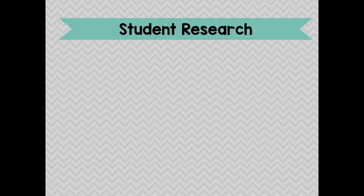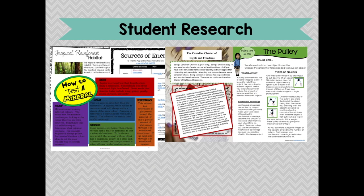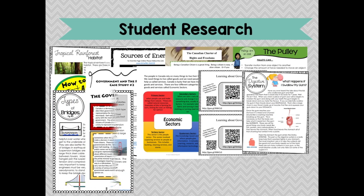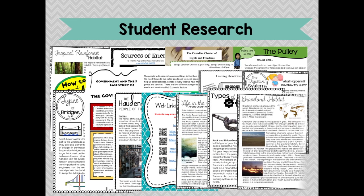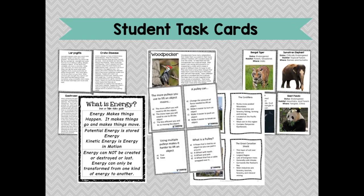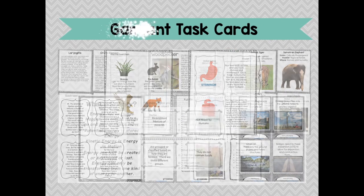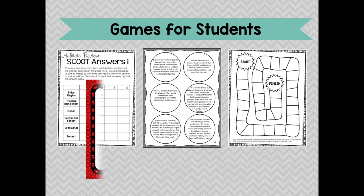Exclusive access to student-friendly research, online and even in print. Task cards that can be used for review, research, or as a tool to further higher-order thinking skills. Games that allow students to learn sometimes difficult concepts in an easier, more accessible way.